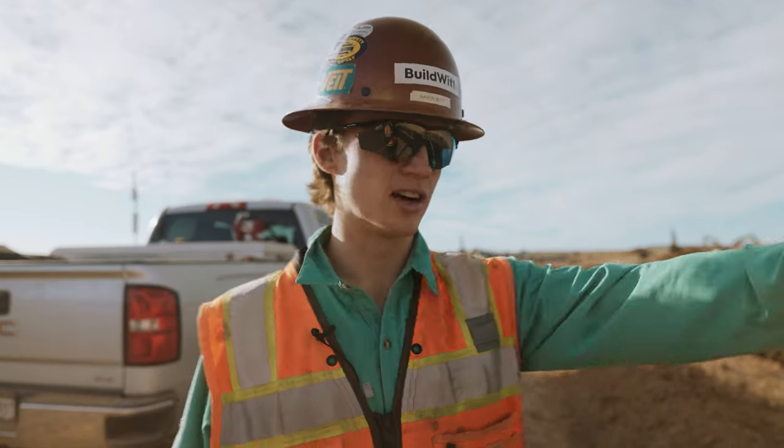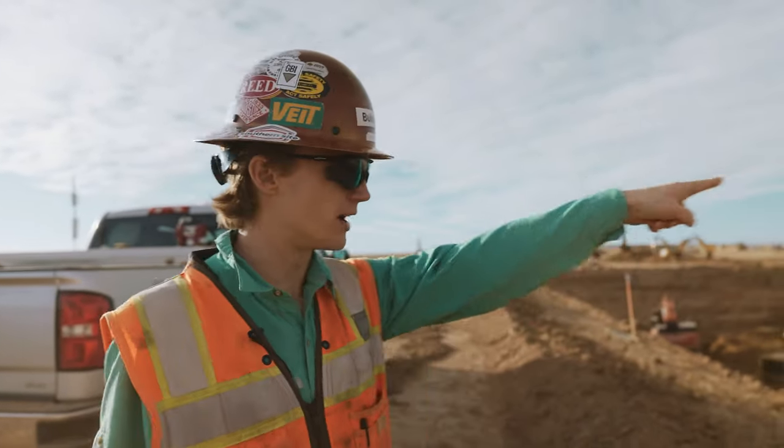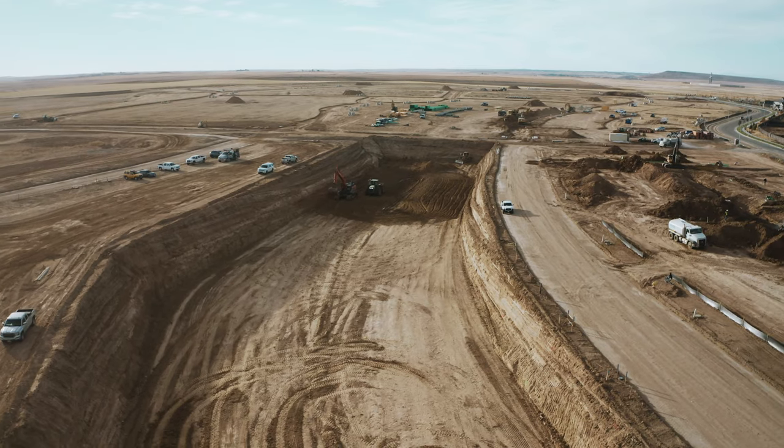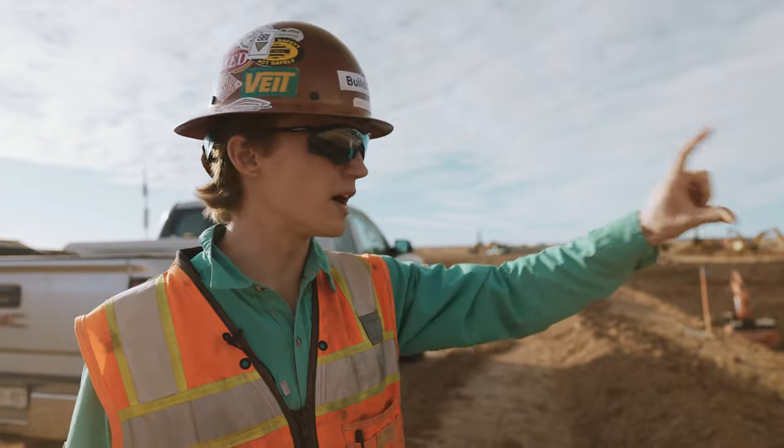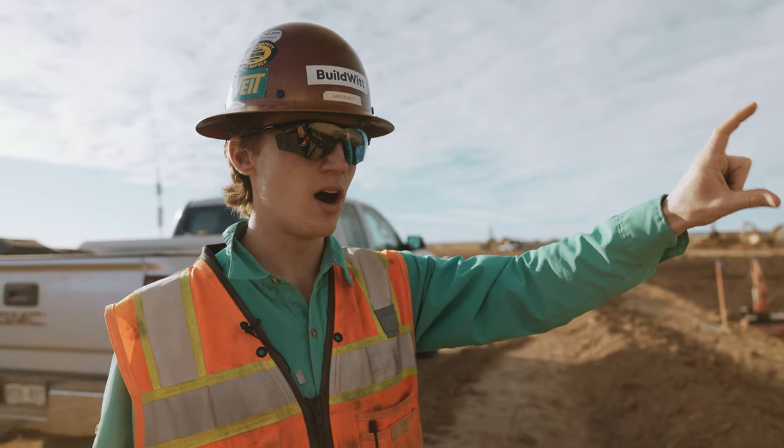This is where houses are gonna be, all the way along here. There's a road right in front of it and a road right out here. They have to over-ex. This is about 20 feet all the way down.